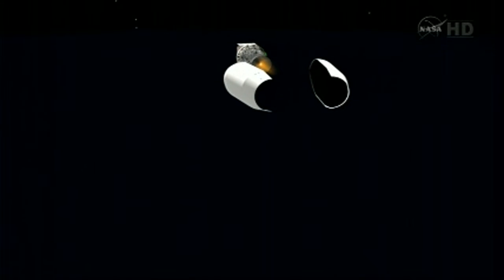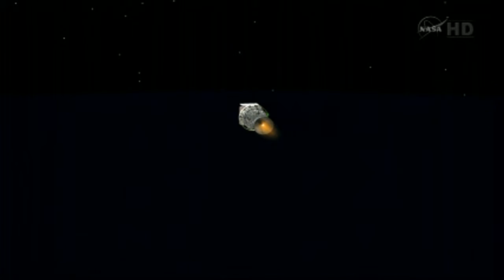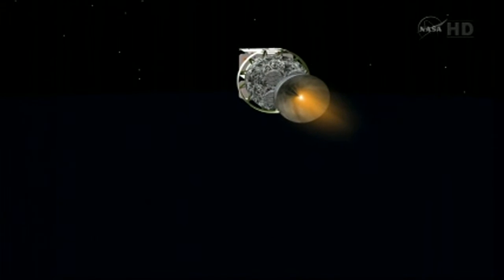Good ignition on the second stage. And we have fairing separation. Good fairing separation. 4 minutes, 50 seconds in. 4 minutes, 55 seconds. All looks good. Good engine control in the second stage.